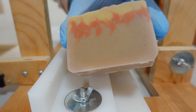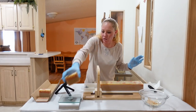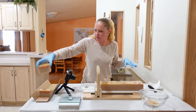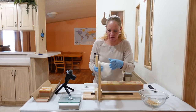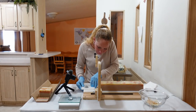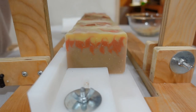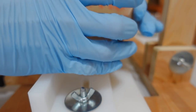Oh, it looks lovely. So if I got about 5.3, usually by the time it cures, that's 5.6. By the time it cures, then it is a good 5 ounce bar. So that's 5.6, just a little more. So pretty. I'm loving that.